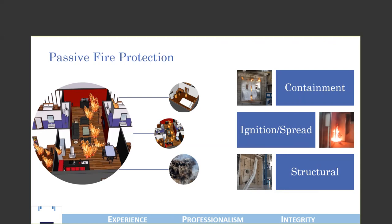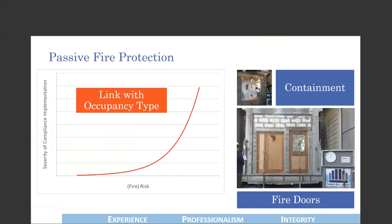Heading back to talking about passive fire protection. And we all understand that today's topic is very specific to containment. I will be talking about fire doors and how the fire and life safety strategy is implemented related to fire doors.